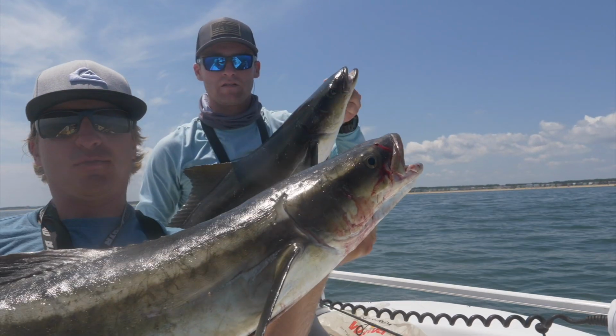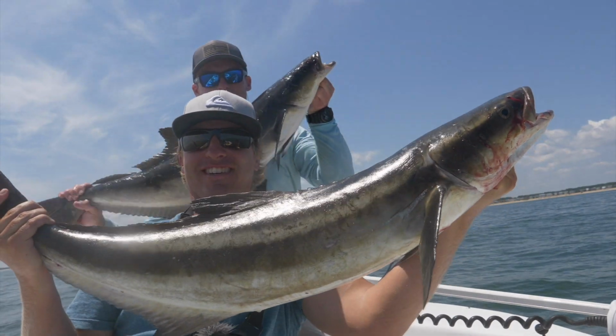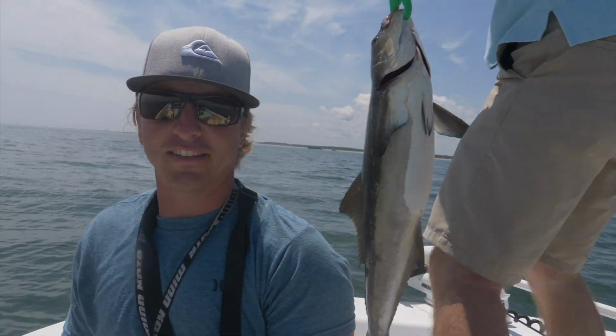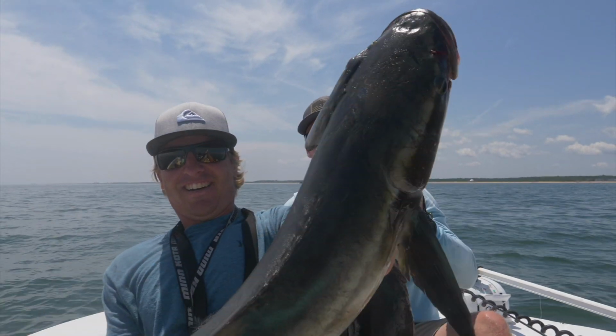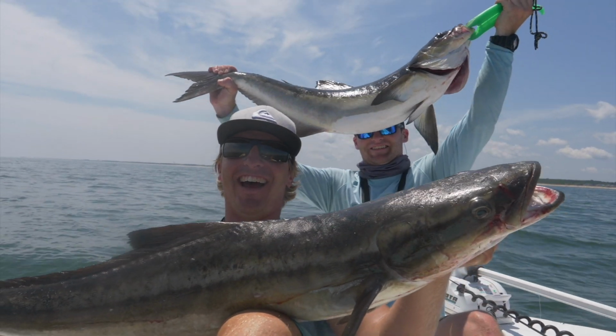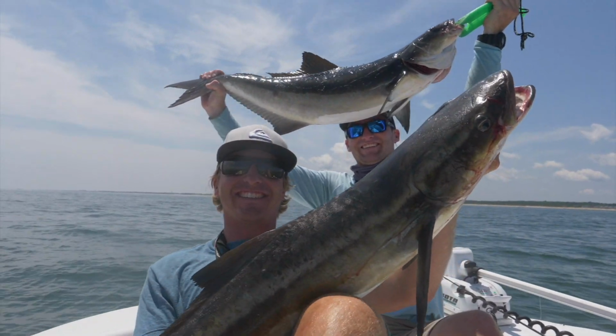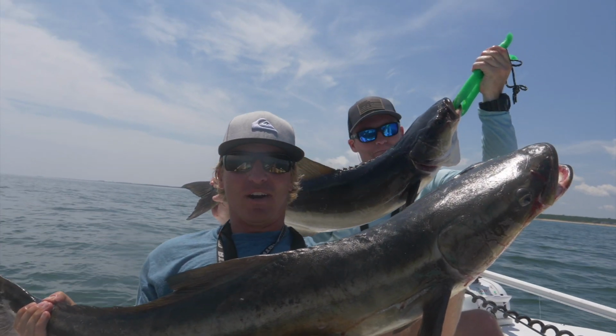This is what it's all about. Fishing on my little boat, catching cobia like this. Get him, Brett. Oh, sorry. You're good. All right, you guys, let's try this one more time. This is what it's all about right here. Catching these massive cobia on our little Carolina skiff. Oh my gosh. This is so sick, you guys. Brett and I are so stoked.